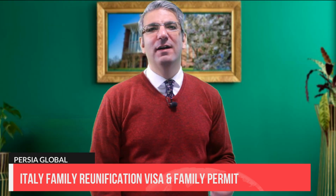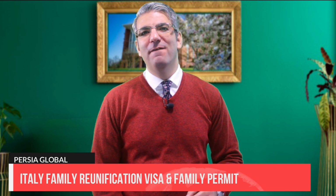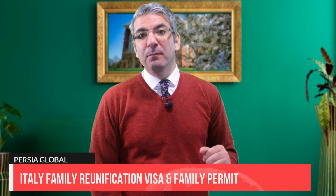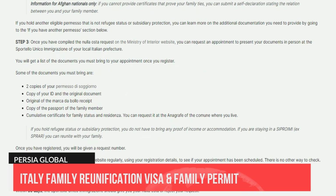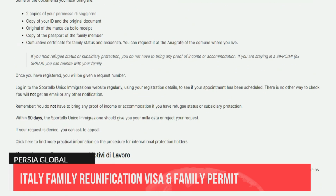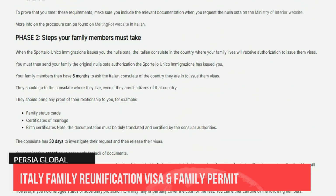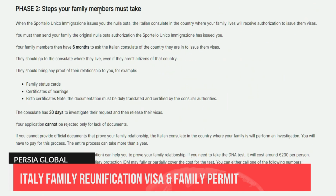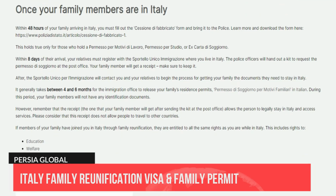Eligible relatives of a non-EU citizen regularly living in Italy may be entitled to a family permit. You can get the family permit either if you are in Italy or if you come from abroad through the family reunification procedure. If members of your family have joined you in Italy through family reunification, they are entitled to all the same rights as you are while in Italy.